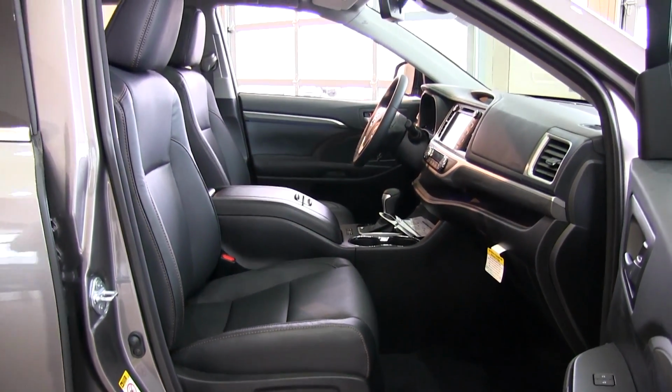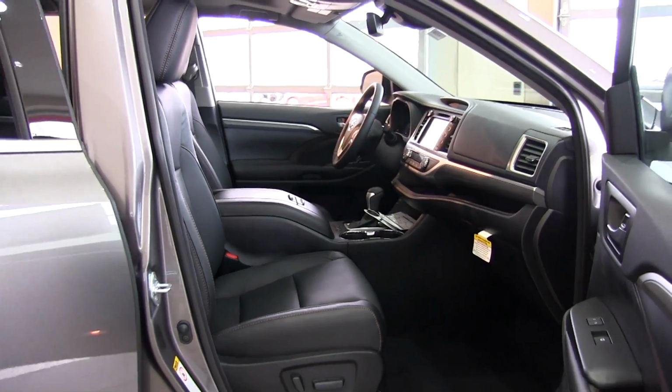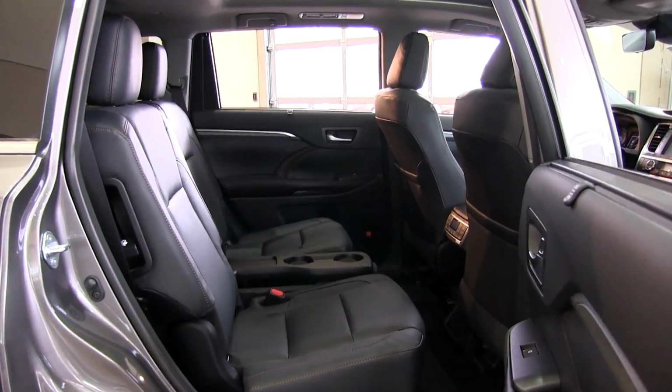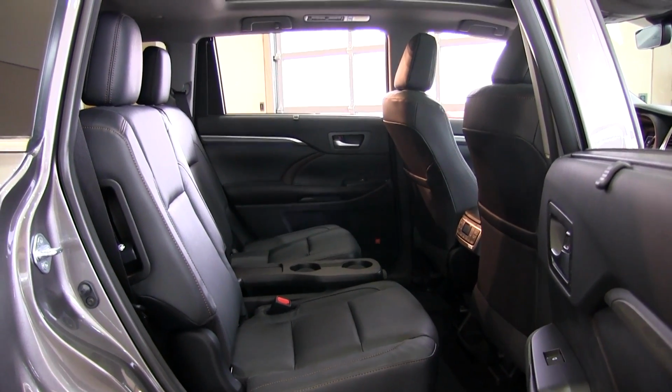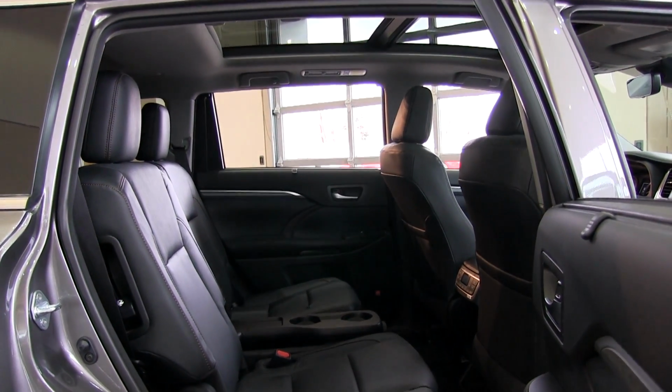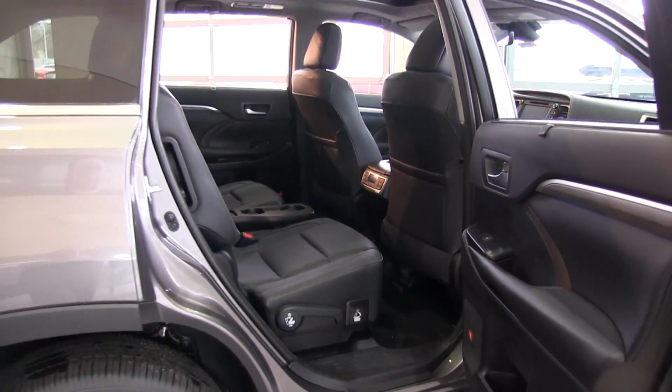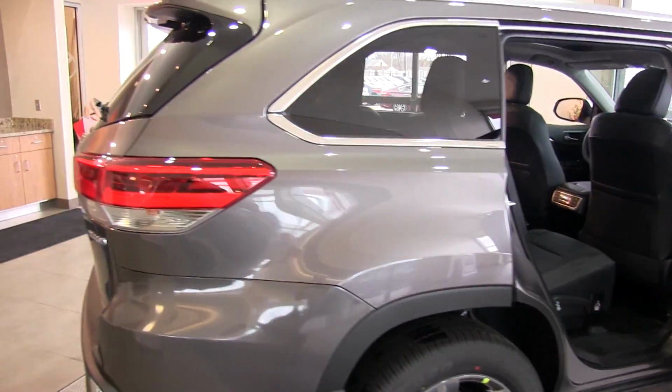Now take a look at the second row here. You have options of 7 or 8 passengers. In this particular one, it's my 7-passenger seating with the 2 buckets that can be moved about individually. And all these here have up to 3 seats in the back for a true 7 or 8 passenger again.